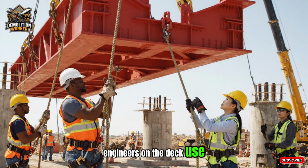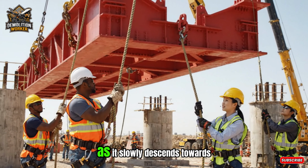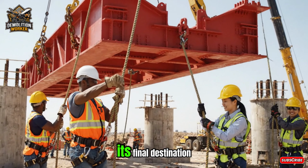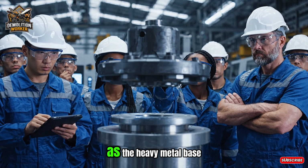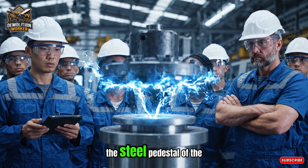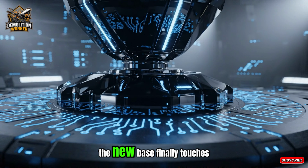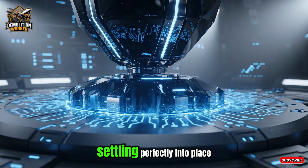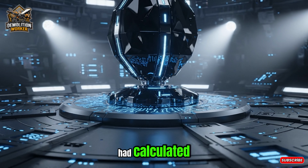Engineers on the deck use guide ropes to gently rotate the massive steel structure as it slowly descends towards its final destination. The tension is incredibly high as the heavy metal base hovers just a few inches above the steel pedestal of the rig. With a soft metallic thud, the new base finally touches down, settling perfectly into place just as the engineering team had calculated.